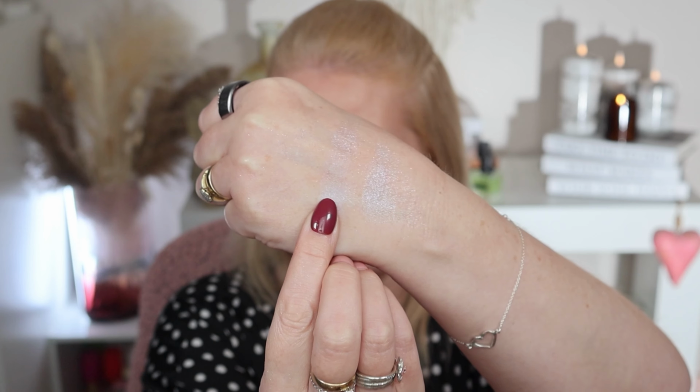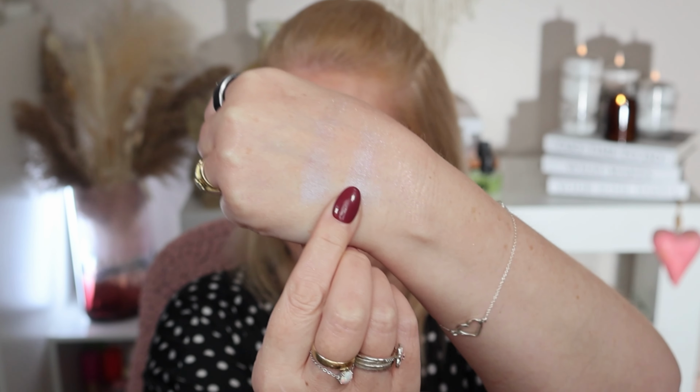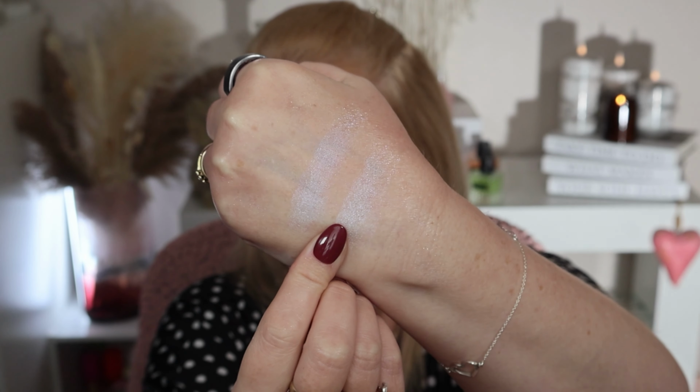So the shade I wanted to complete my look here with was this one, because this is an icy blue, and we've already got that icy blue in the eyeshadow palette. So actually I'm going to swatch them side by side so we can see if they're at all similar. So this is the icy blue from the eyeshadow palette, and this is the icy blue in the face palette. So they are pretty much the same, aren't they?